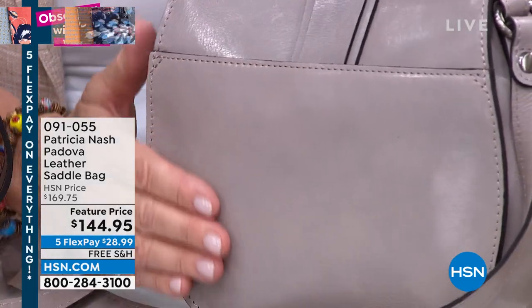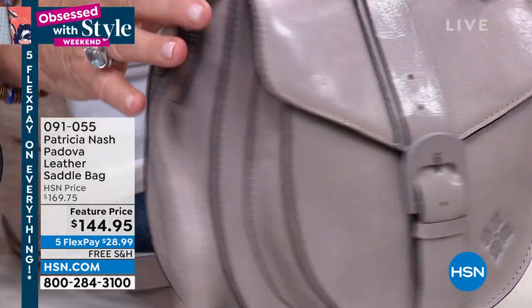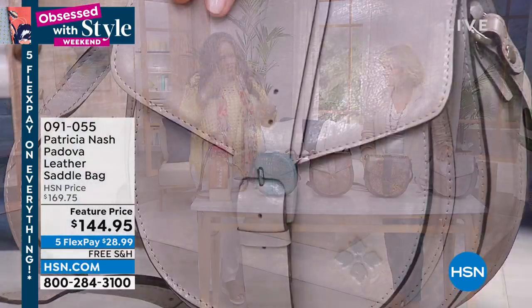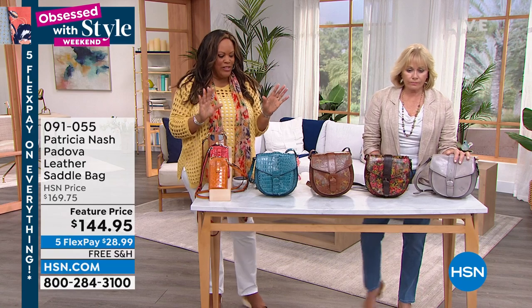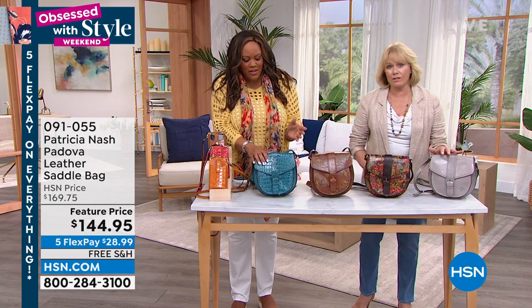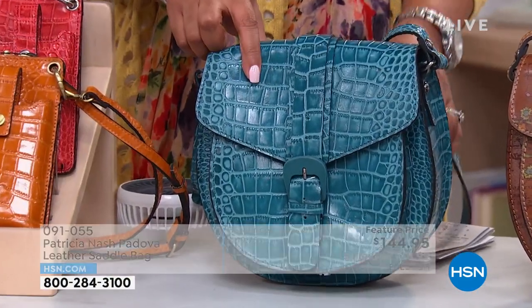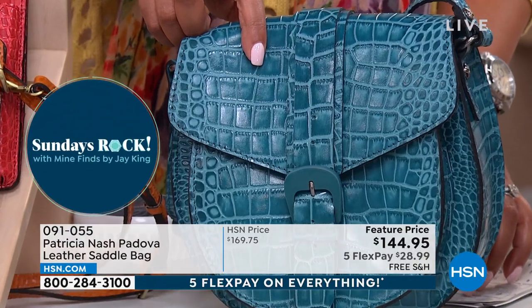Isn't that beautiful? I think it's a great neutral, and if you have a croco embossed, then you might go for something that's just very, very smooth and rich. But this blue coral, it's mesmerizing. I had this color blue in my wedding. It is just so pretty. I love this color blue. I bet that was beautiful.